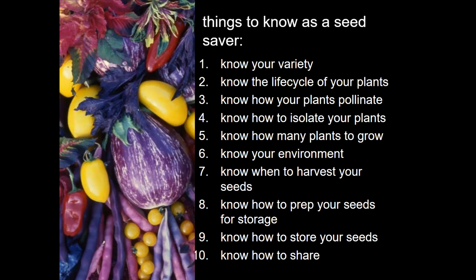So we talked about putting your plants only next to the ones you want them to pollinate with, and then having some distance between those and the next plants. And also how many plants to grow to make sure that your genetic pool is strong. You don't want to grow just 2 plants next to each other. You might need maybe 10 plants or 20 plants. And this, of course, is dependent on how big that plant gets. 20 tomatoes looks a lot different than 20 bean plants.